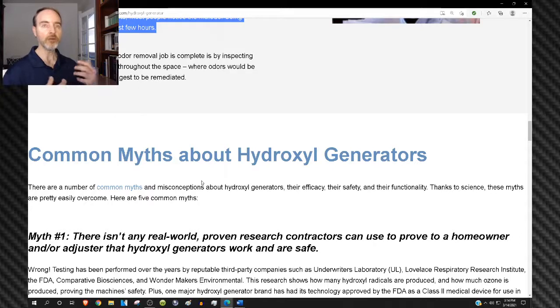Because we know, as I explained earlier, that the scopes of work and the estimates that are at times provided by contractors, public adjusters, and insureds for odor-only claims contain far more than is necessary, not only because of hydroxyl, but even under circumstances where hydroxyl machines aren't in use. The types of estimates and scopes of work for odor-only claims are often far beyond, as I described earlier, what is necessary. But with the use of hydroxyl, it changes things completely.